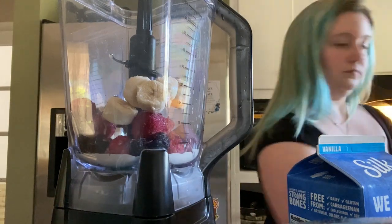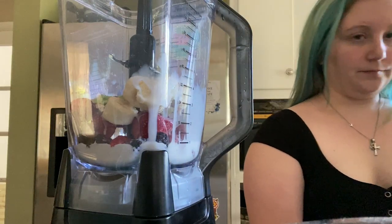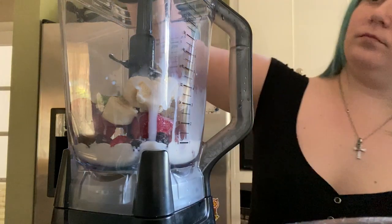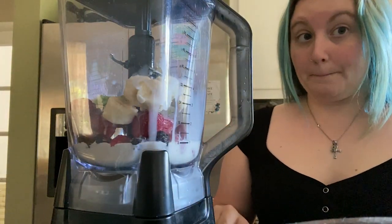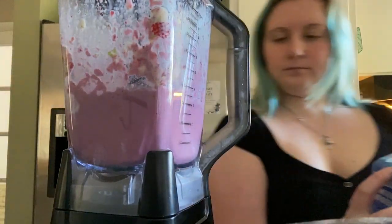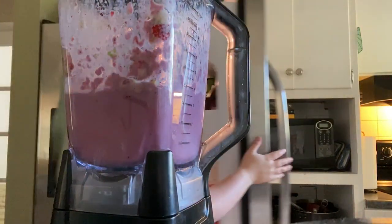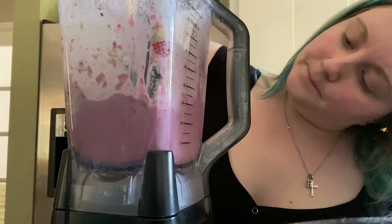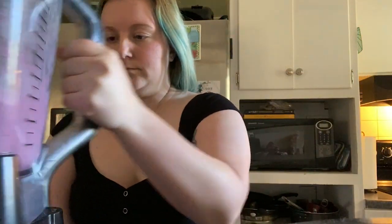This is where the other half of that avocado comes in. So I just scoop the rest of it out and put it in the smoothie. It makes it super creamy. I start off with less almond milk than I probably should, but I like the smoothie to be thick. I don't like it really runny. So I start off with very little milk, and then I just watch as it blends to see if I need to add a little bit more.